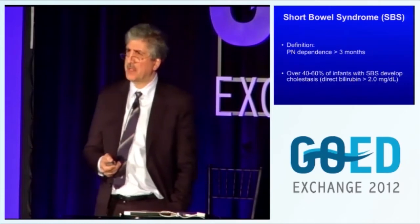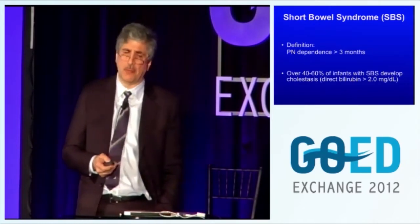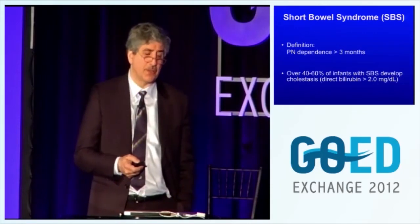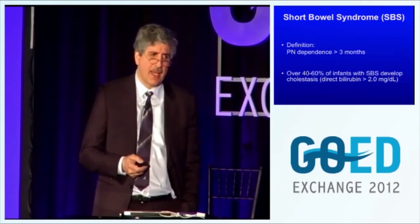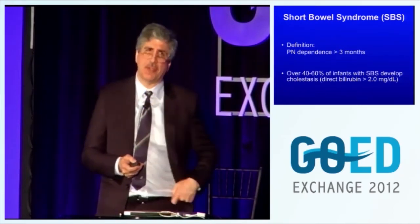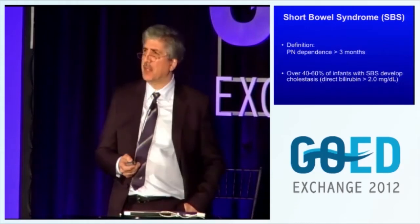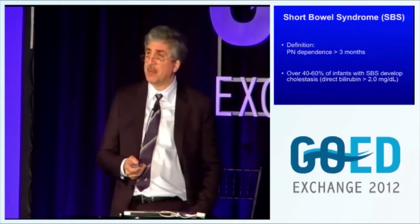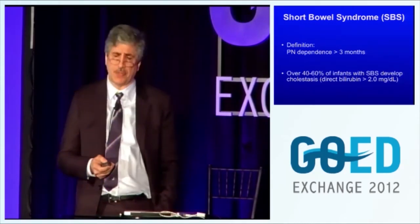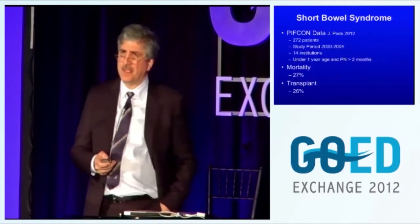So short bowel syndrome, well, there are several definitions, but basically if a patient requires parenteral nutrition for two or more months, then it's short bowel syndrome. And over 40 to 60% of patients, and at our hospital about 50% of patients, develop cholestasis, which is the jaundice, and it's defined as a direct bilirubin greater than 2, or other people use the term conjugated bilirubin.